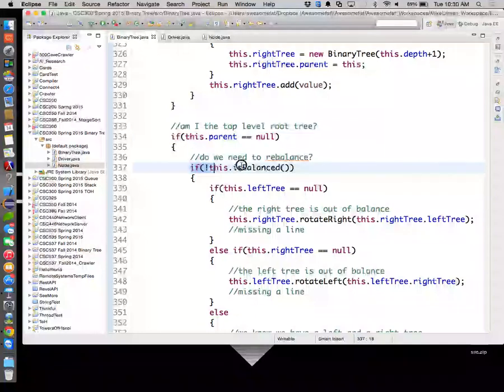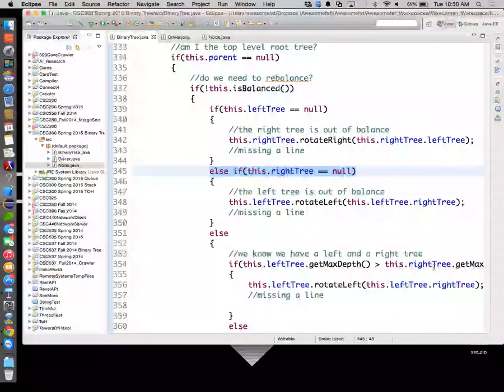Now I ask if we are balanced. If I'm out of balance and the left tree is null, that means I only have a right tree. Okay, so this is where we're going to be looking at it. If the right tree is absent, that means we only have a left tree. Otherwise, we need to ask which tree is out of balance. Once we are inside here, let's just deal with the idea that it's the right tree that's out of balance. We have to ask one additional question. We need to ask, do we do the chiropractic adjustment or not?